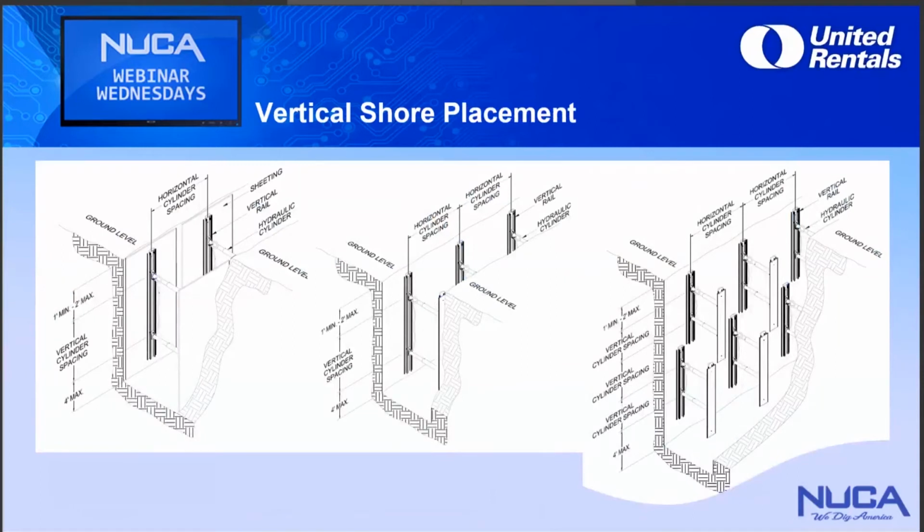Most manufacturers of hydraulic shores also illustrate the possible placement, again giving that competent person a visual of how they need to be installed. And as we know, looking at the far right, you can see that in that scenario where we have shores that are stacked, whether it be a vertical shore like that or single shores that are being stacked, they have to be placed and situated where we can do the installation from above ground. That's the key to the installation, making this safe.